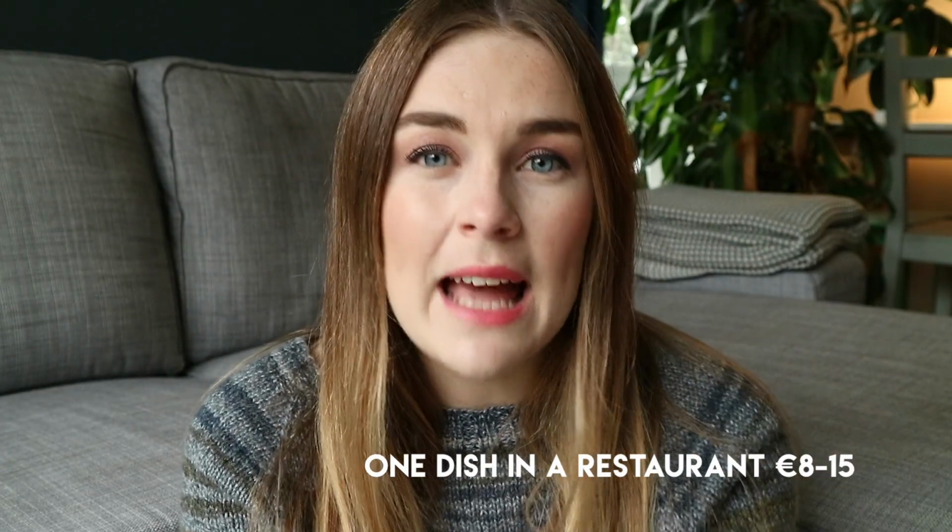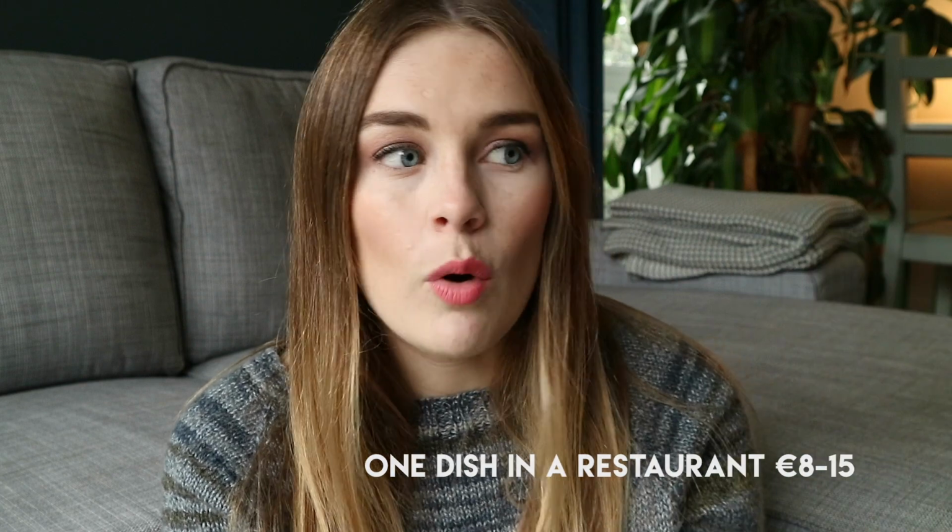So the cost of food really ranged. You could get something as cheap as £8 for a dish, all the way up to like £15. It just really depends where you go and what you're picking. But you're probably best just to look on websites and look at people's menus. That's how I gauge how much food costs in other countries.